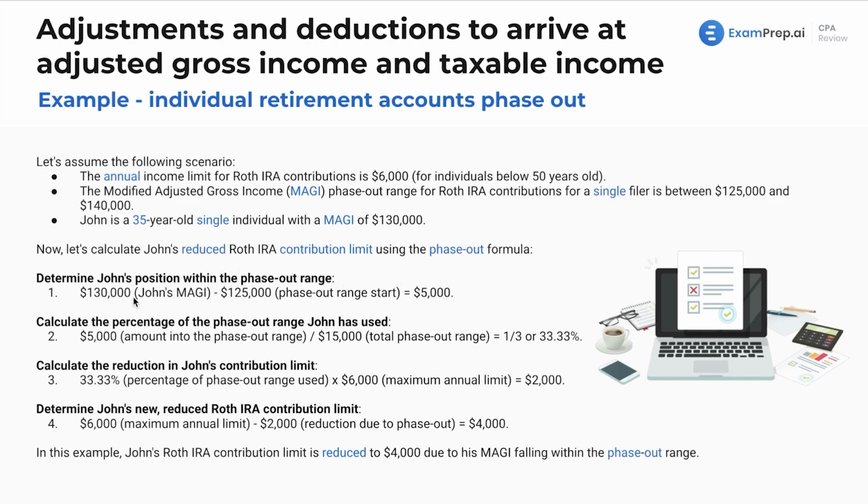So first off, how much over the limit are we? Well, 130. Lower limit is 125. We are over by 5,000. Now this follows generally how our phase out example in the beginning of the lesson worked. What is our difference between the phase out amounts here? This is going to be $15,000. So we're making 5,000 over the limit, $15,000 till we're totally phased out. So that's 1/3 or 33.333. Always love it when you get those numbers.